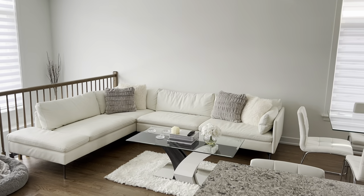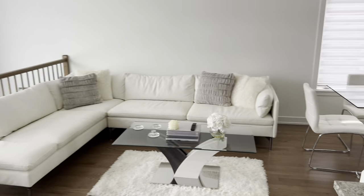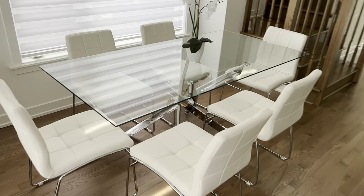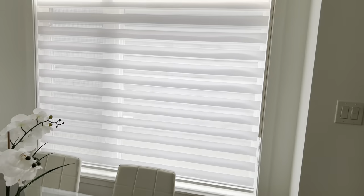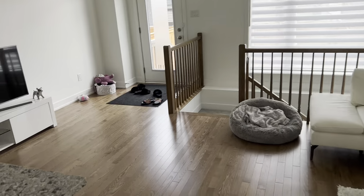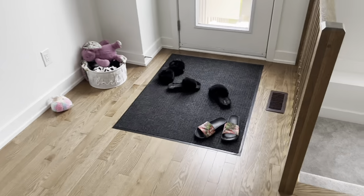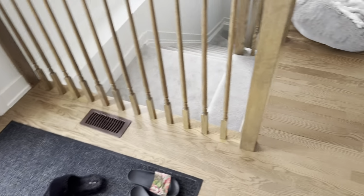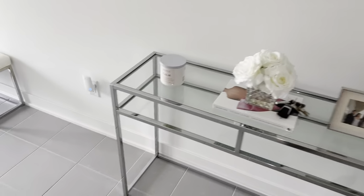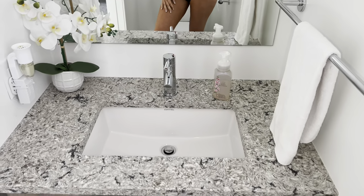This is how this looks. Looks so clean. I cleaned the couch. I cleaned literally everything possible. Cleaned the glass table. I even opened up the blinds, which is usually not like me because I usually leave them down. I cleaned the baseboards, vacuumed the carpet, literally everything possible. I cleaned the stools as well, the bottoms of it. This is how this looks. I also cleaned the bathroom here. Super clean. And yeah, I'm really happy.